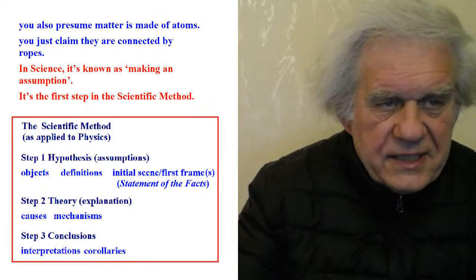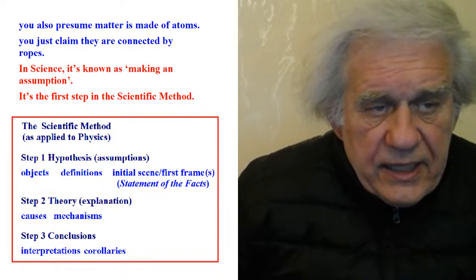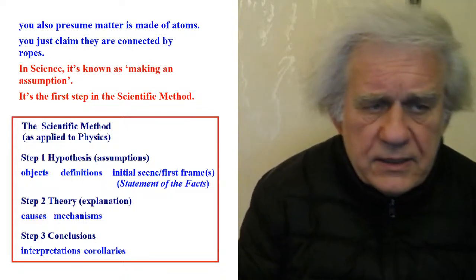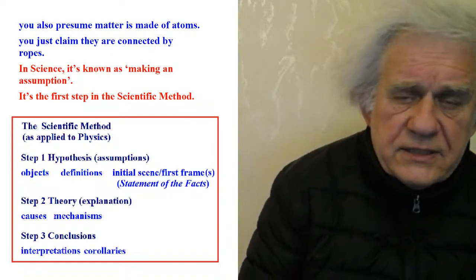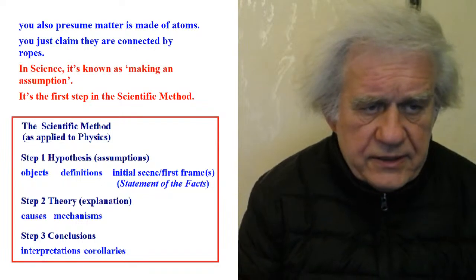And here's another fellow who says, you also presume matter is made of atoms. You just claim they are connected by ropes. Yeah, absolutely. It's known as making an assumption. It's the first step of the scientific method. And there you have the scientific method.